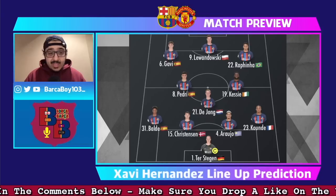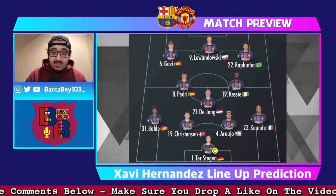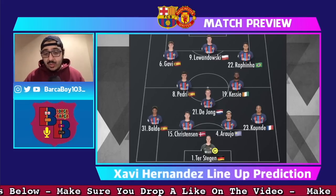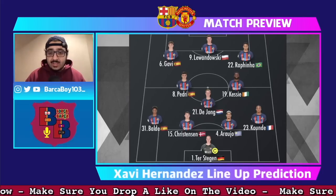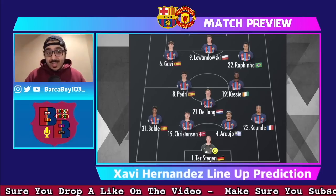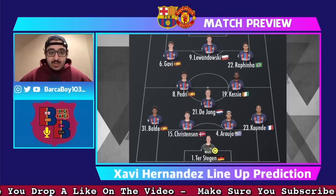Even with Busquets out, Garcia has come in and played very, very well, so I would back him in this match. Pablo Gavi is doing great on the left false winger position. Balde is playing well at left back, so I would be shocked if there's anything else other than this lineup, and you can't really argue against it. And that's the lineup that I would think Xavi Hernandez will select for this match.